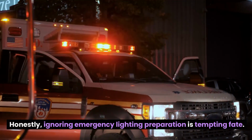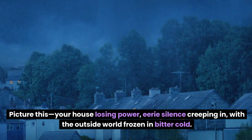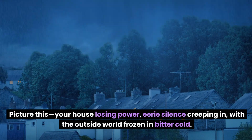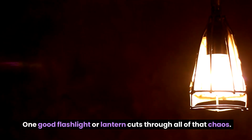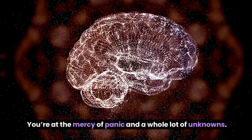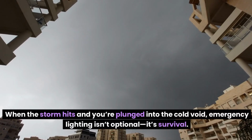Honestly, ignoring emergency lighting preparation is tempting fate. Picture this: your house losing power. Eerie silence creeping in, with the outside world frozen in bitter cold. You're bumping into walls, frustration growing, and paranoia setting in with every shadow. Is that where you want to be? One good flashlight or lantern cuts through all of that chaos. Without it, you're at the mercy of panic and a whole lot of unknowns. When the storm hits and you're plunged into the cold void, emergency lighting isn't optional, it's survival.